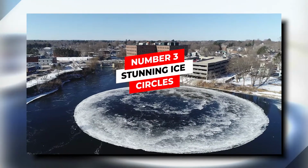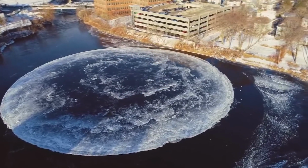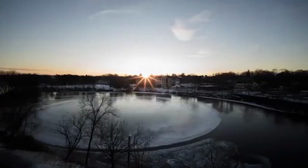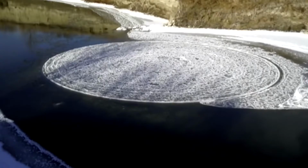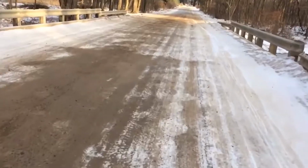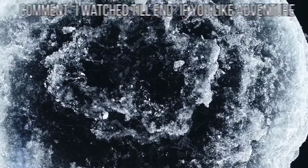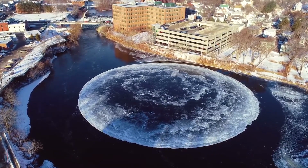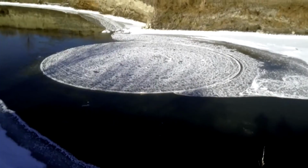Stunning ice circles. Back in 2011, this perfect circle of ice was captured slowly spinning like some kind of tiny icy carousel on the bank of a small river. At first, bystanders believed that someone must have carved the perfectly circular shape out of the ice using something like a sharp chainsaw, and while that might have been the case, these ice circles can also form completely naturally. Like this one, that formed in a bend in the Michigan River back in 2019. The way it turns is utterly hypnotic, but how do these even occur?